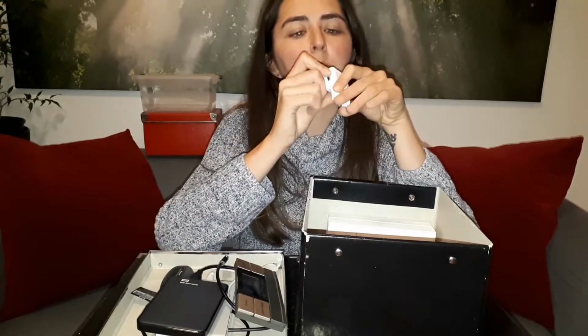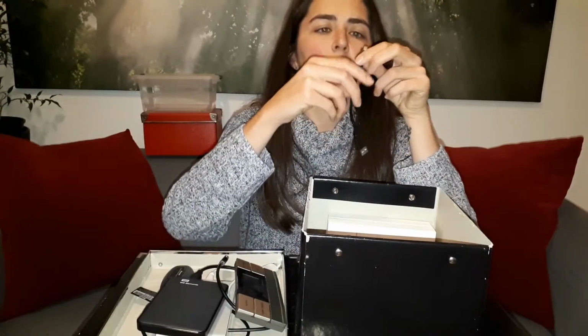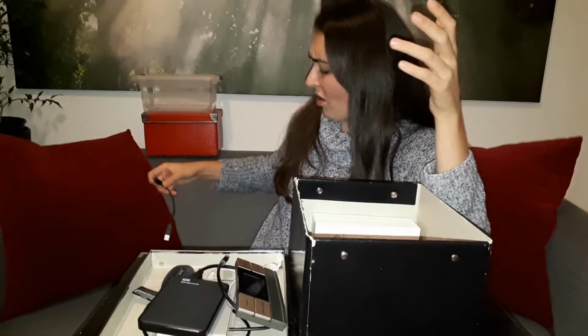Yeah, then I've got one more adapter, I guess, from a phone, but I have more than enough, so this is going. See, the thing about cables is that you never really know what they are and what they belong to. Like, I have no idea. I'll have a look, but I'll put it on the giveaway pile.